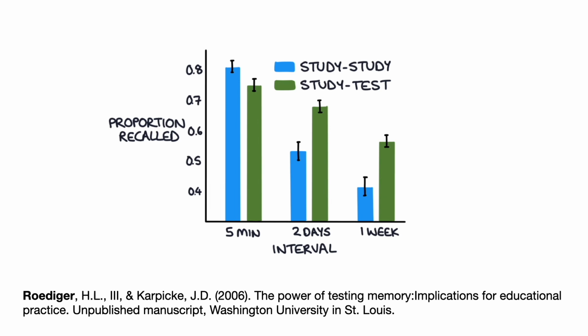After 5 minutes, the study group scored the best, but then when they looked at how well they retained that information after 2 days and after 1 week, studying and testing gave a much more powerful retention of information effect, meaning that studying and testing helps you retain information much longer than studying it, even if you study it twice and for the same amount of time.